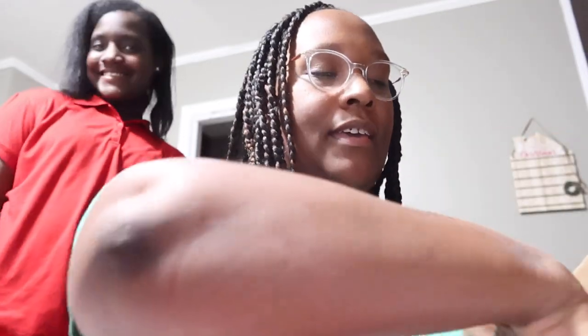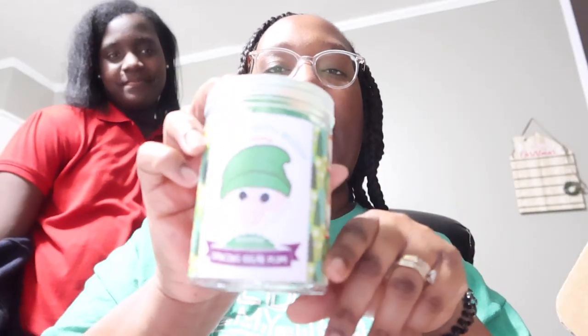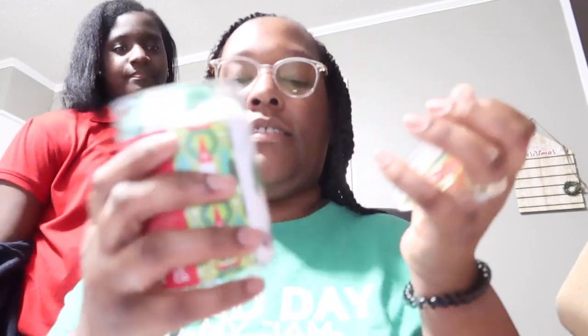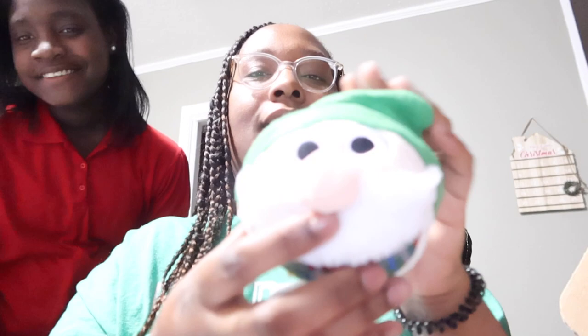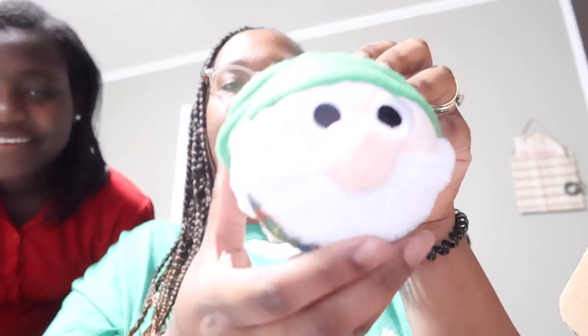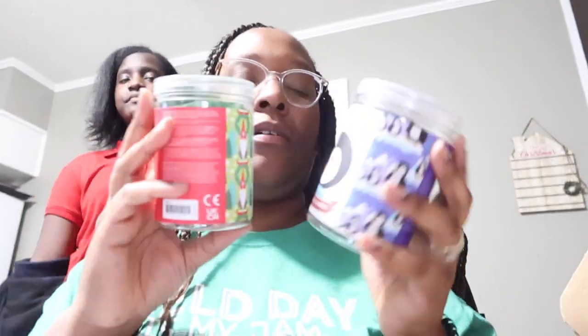It's a penguin. Here goes my second Scentsy Buddy, and this one is a Dancing Sugar Plum. That's the scent of it. And this is cute, look at that. That is cute, and that's the back of it. But I am grateful that I got two of these, okay?